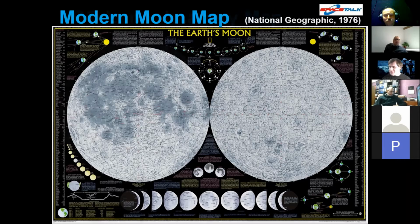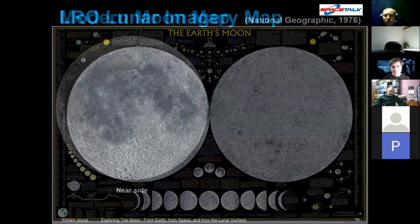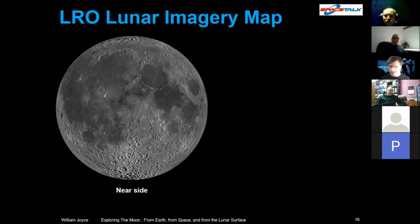So we've now mapped the whole of the moon. This is what the near side looks like. This is not a single image from Earth because on full moon, you can't see any shadows and you can barely see any craters. This is made after thousands of images from the LRO satellites all stitched together. And that is what the moon looks like from the Earth. The other side of the moon, if it's going to appear, looks like that.